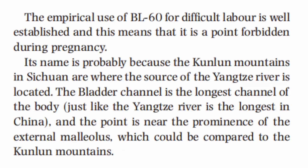The empirical use of Bladder 60 for difficult labor is well established, and this means that it is a point forbidden during pregnancy. Its name is probably because the Kunlun Mountains in Sichuan are where the source of the Yangtze River is located. The bladder channel is the longest channel of the body, just like the Yangtze River is the longest in China. And the point is near the prominence of the external malleolus, which could be compared to the Kunlun Mountains.